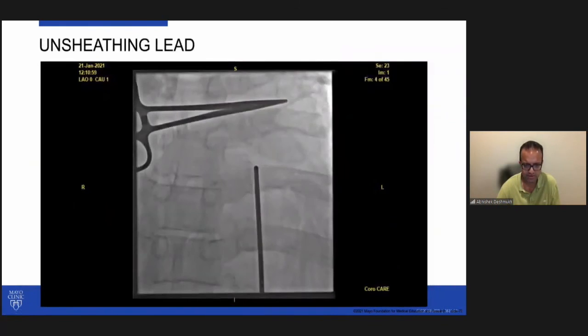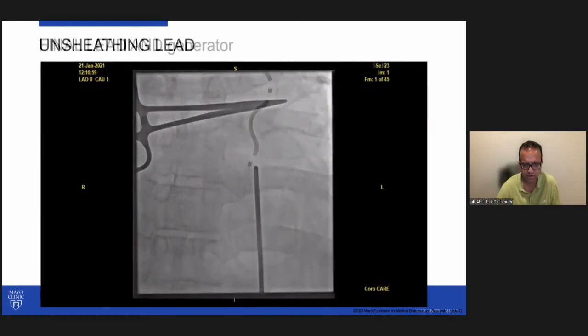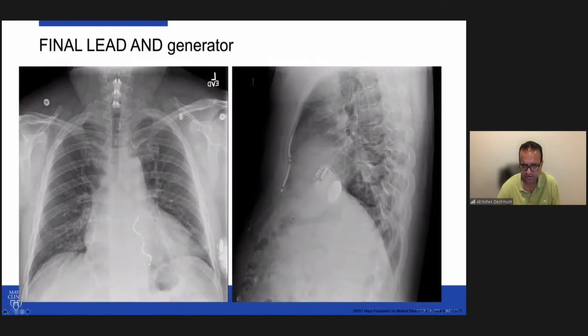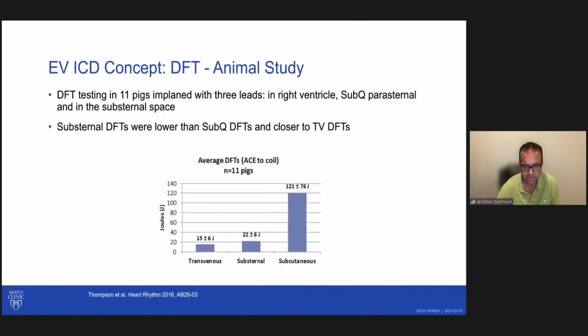An access is obtained, and then with this tunneling tool, the lead is deployed. It looks like this on the X-ray, and then it is connected to a device in this location, and it works out pretty well. Now, the key thing where it is really unique is that the overall DFTs are much lower in a substernal device compared to a subcutaneous device. So that's something good to know. And it's almost similar to a transvenous device.